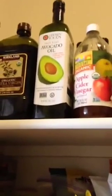What do you do with the avocado oil? That's sort of my general all-purpose cooking oil. If you're used to using canola oil to cook and saute things, swap that out for avocado. I like that it's always liquid. I love coconut oil, but in the winter it's solid, so it's hard to roast veggies in it because you can't rub it all over. So avocado oil I really use for roasting things.